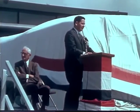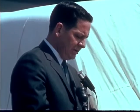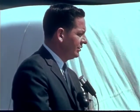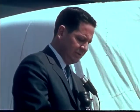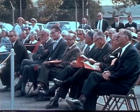Of the system, that we are today unveiling the model of the car that will, we hope, epitomize more than anything else the whole philosophy of the project that we're embarked on. And that philosophy is that the Bay Area residents, given a choice, will choose to ride on rapid transit in luxurious, air-conditioned, 80-mile-an-hour comfort rather than drive to work in their cars day after day on the crowded freeways.